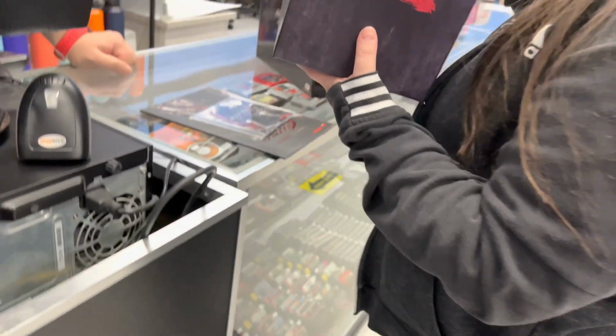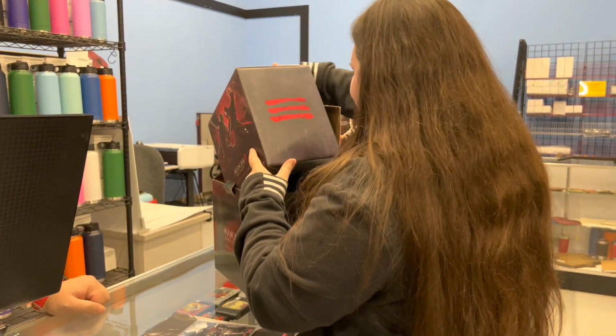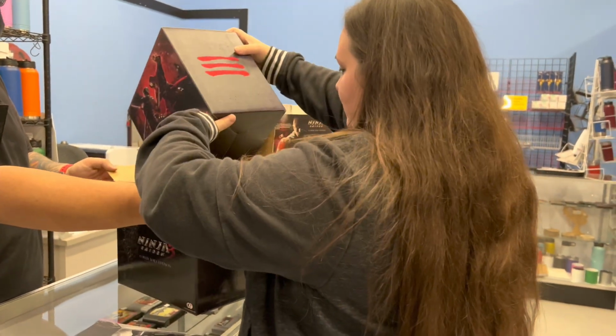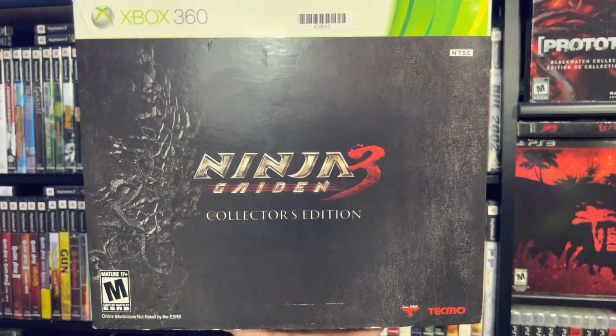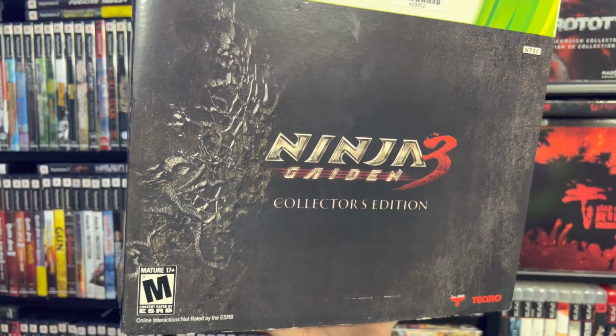So I wandered around the store and I saw that they had tons of these collector's editions. Some of them had so much dust on them and I couldn't even find a price tag. But when I took this collector's edition up to the front, here we have this Ninja Gaiden 3 Collector's Edition for the Xbox 360. They said that it was discounted because it was sitting there for so long.